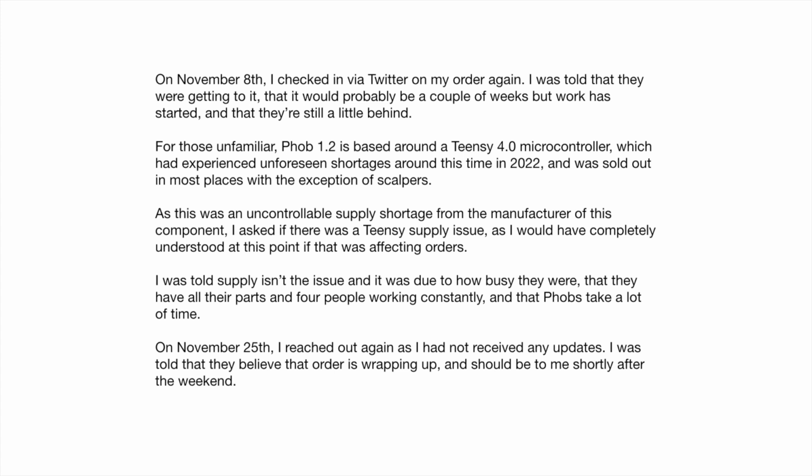For those unfamiliar, Phob 1.2 is based around a Teensy 4.0 microcontroller, which had experienced unforeseen shortages around this time in 2022, and was sold out in most places with the exception of scalpers. As this was an uncontrollable supply shortage from the manufacturer of this component, I asked if there was a Teensy supply issue, as I would have completely understood at this point if that was affecting orders. I was told supply isn't the issue, and it was due to how busy they were, that they have all their parts and 4 people working constantly, and that Phobs take a lot of time.